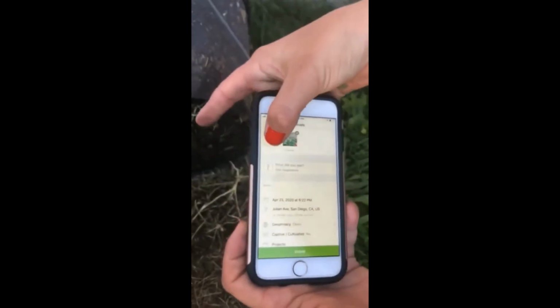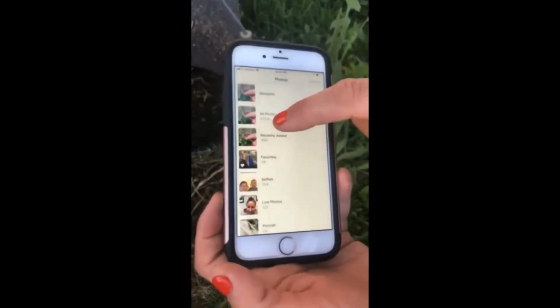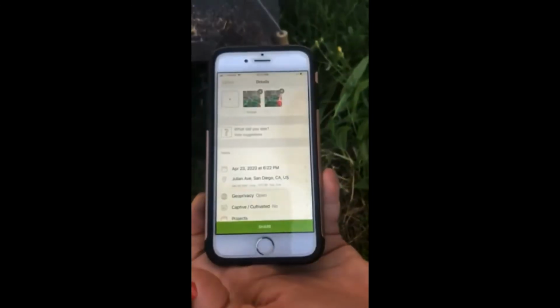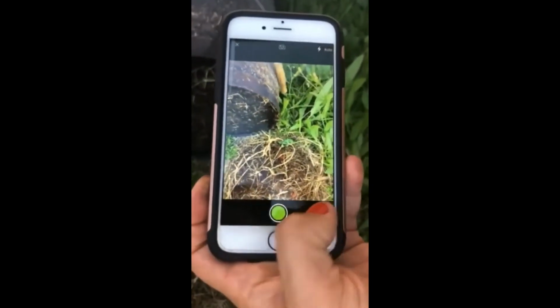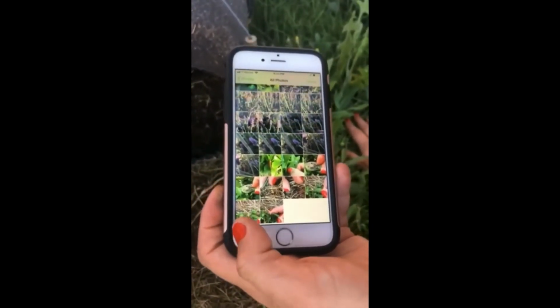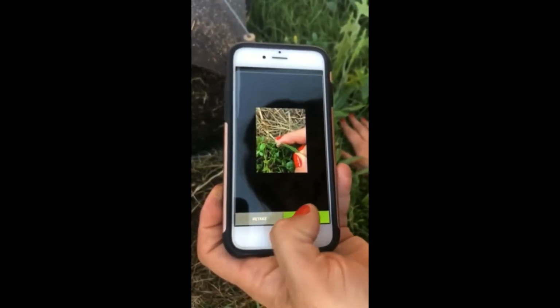And I wanna actually add some more because that one may be a little blurry now that I see it. And like I mentioned before, it's always good to add a couple different images of whatever you're sharing. Just keeping in mind that the people that are gonna help ID this and that are viewing it on the other side aren't here to see it. So as many images as you can share is always helpful. I haven't done that one yet.